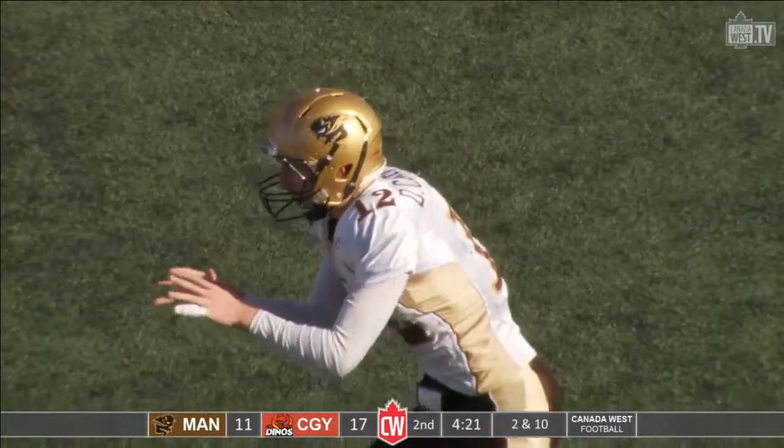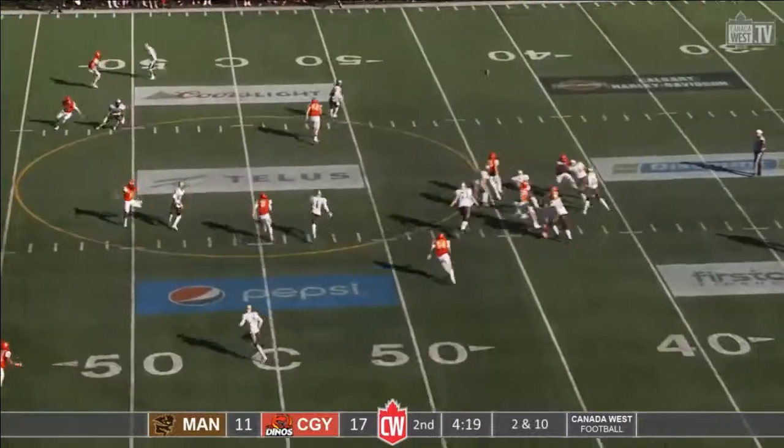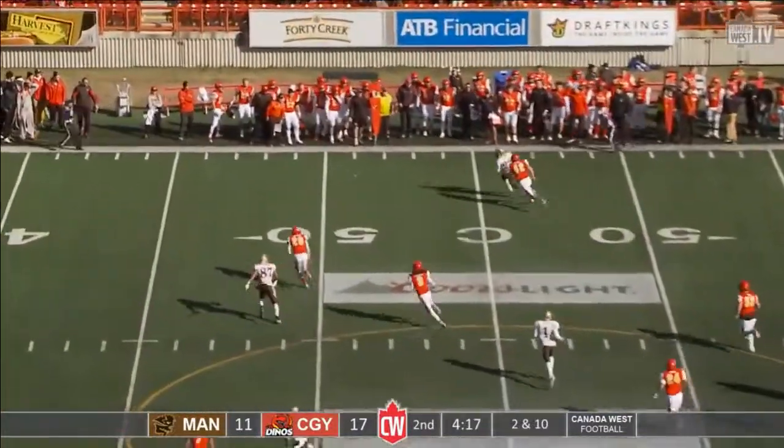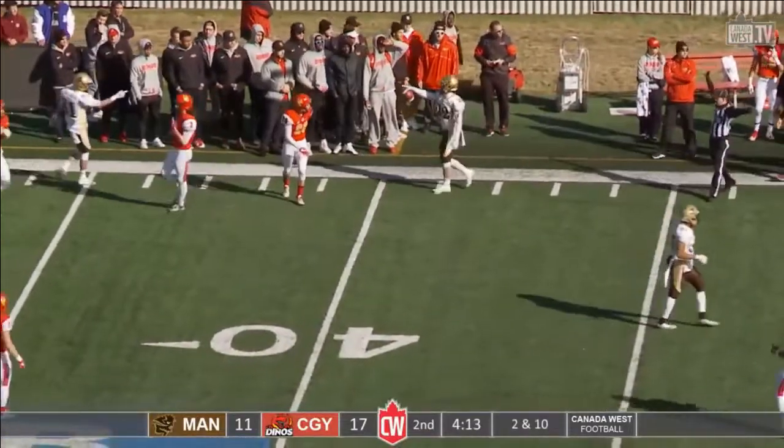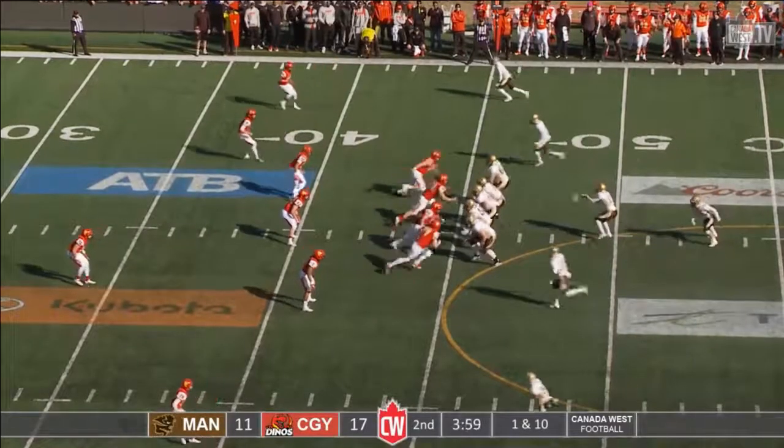Now collapsing into the left side of the line and breaks in over the middle. Has a man complete out of the backfield. Lyles outruns his man, but a shoestring tackle stops what would have been a much bigger gain. Dino 45-yard line, first and 10 for the Bisons.